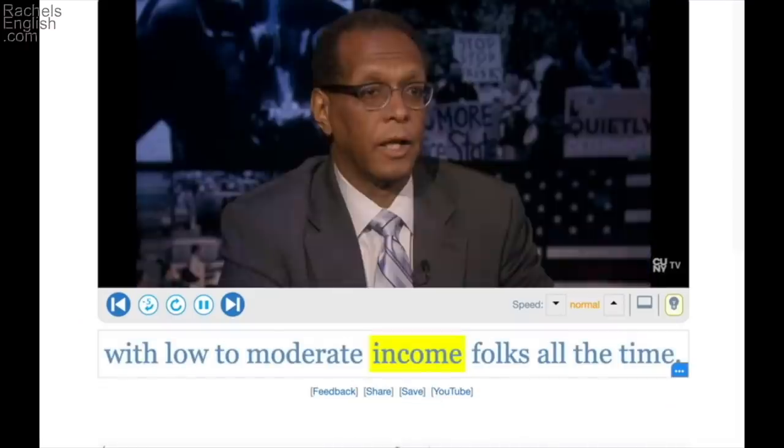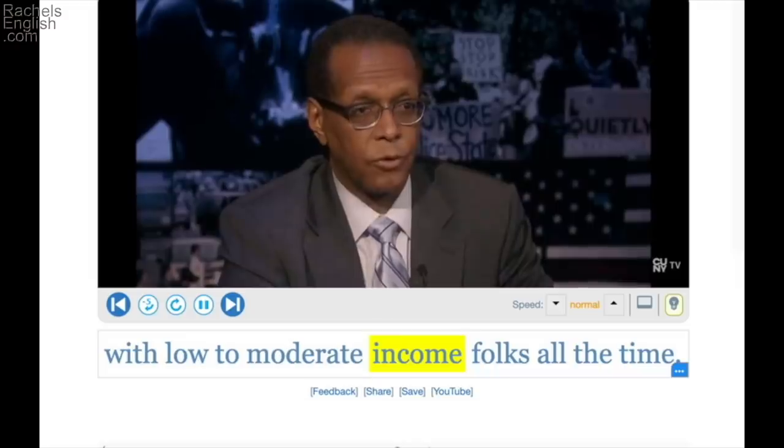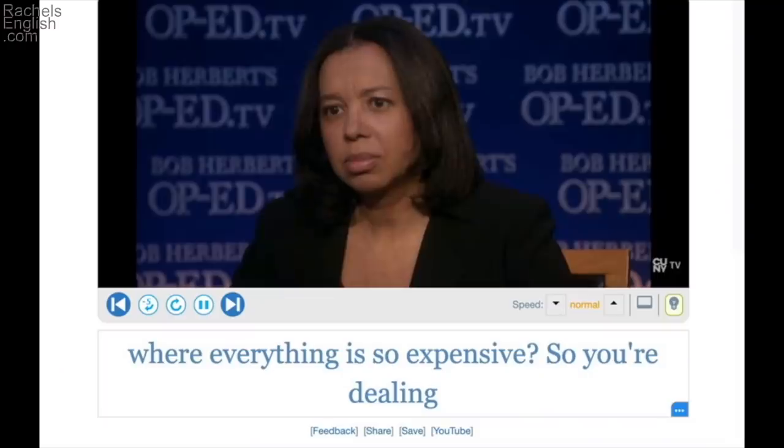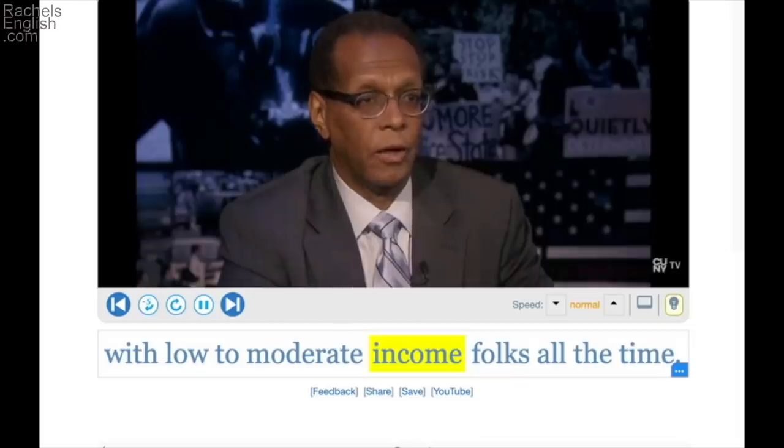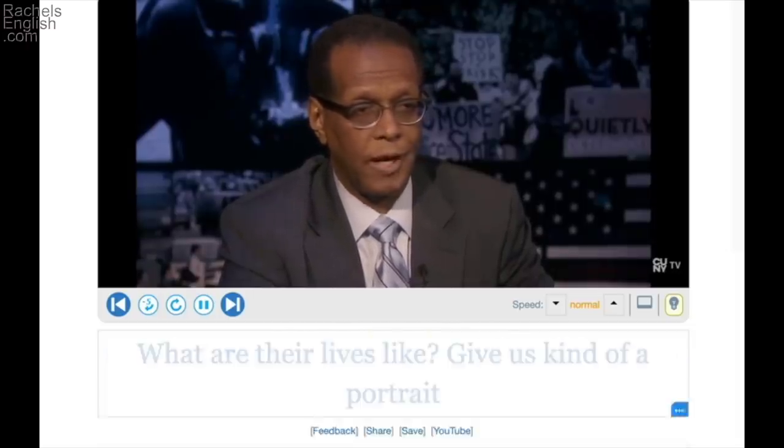Here's another example. So you're dealing with low to moderate income folks all the time. Their income, the amount of money they make, is low to moderate. They're not high income earners.